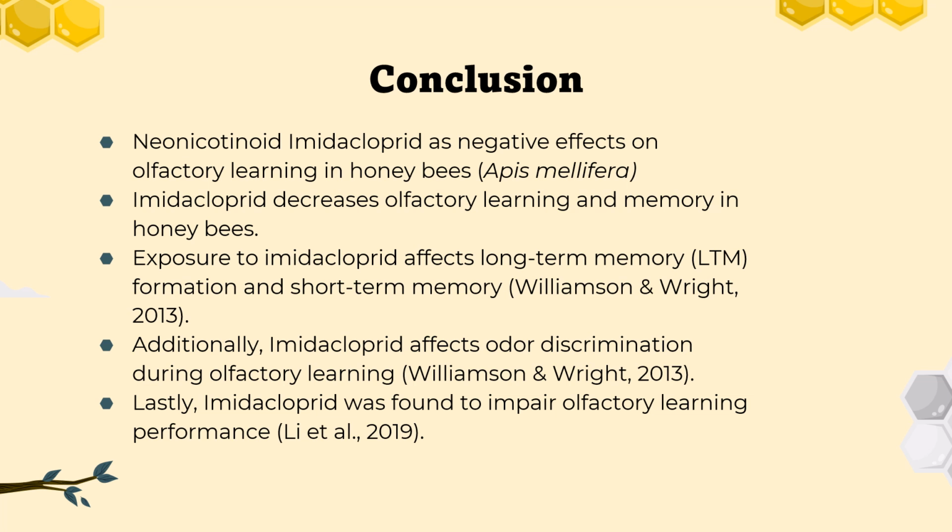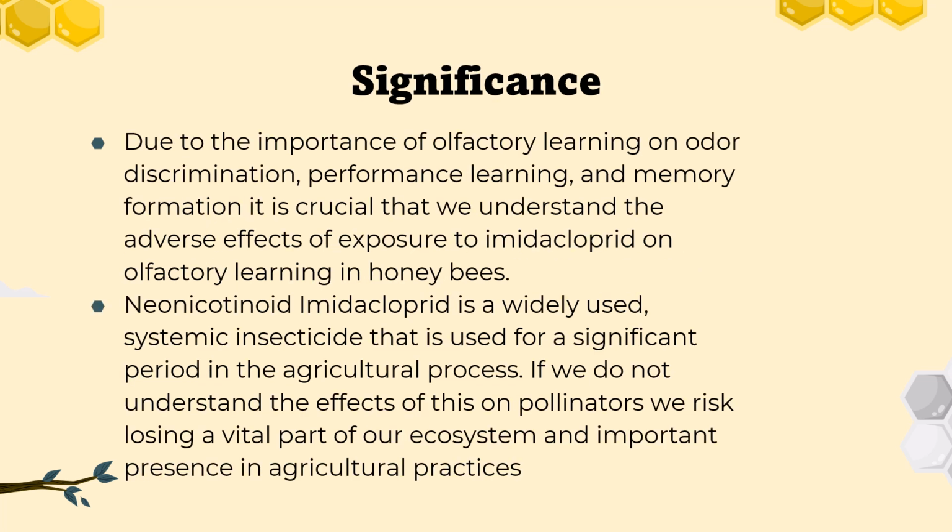So in conclusion, neonicotinoid imidacloprid has been found to have negative effects on olfactory learning. Through research, it was found that exposure to imidacloprid decreases olfactory learning, especially affecting short-term and long-term memory, odor discrimination, and performance learning. So why is this important?